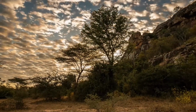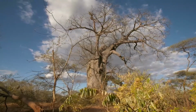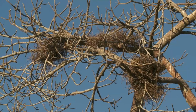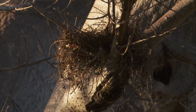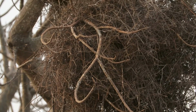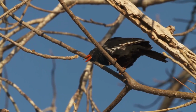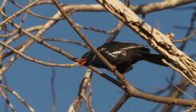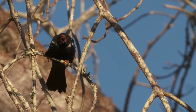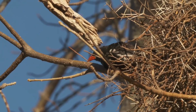Spring yields little change in the land. It holds its breath until the first rain arrives. High in the baobab's crown, bulky communal nests appear, like great tufts of tangled hair. They belong to one of the animal kingdom's noisiest birds. A male red-billed buffalo weaver. His unnerving babble fills the September morning air. It's to defend his quarters. And he has a lot to defend.